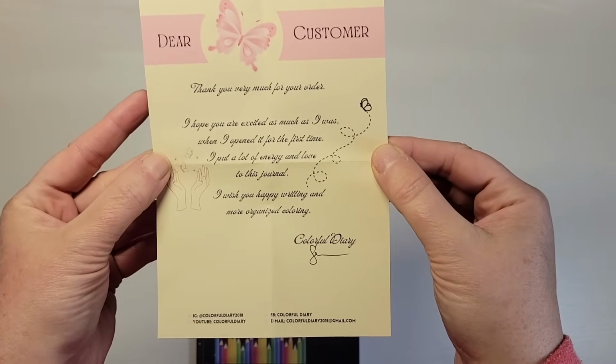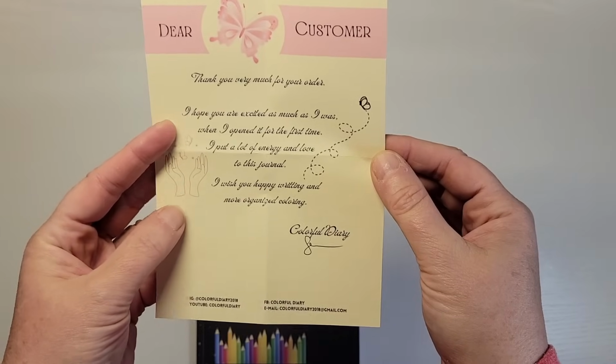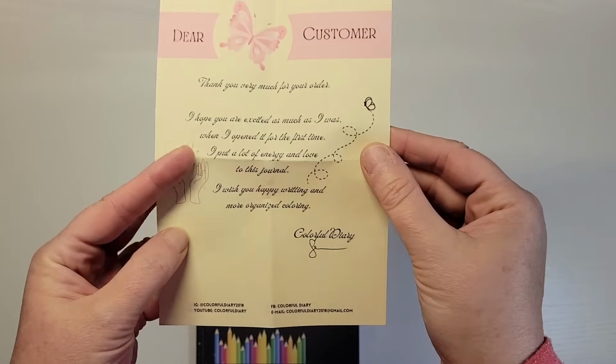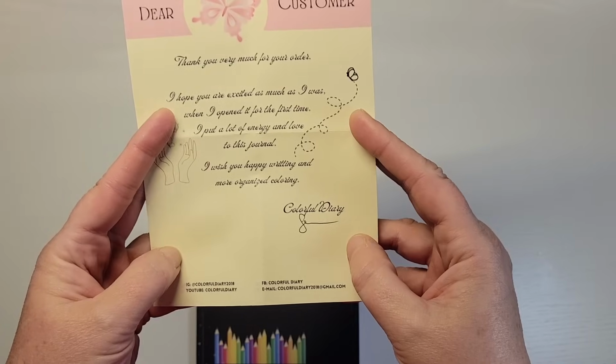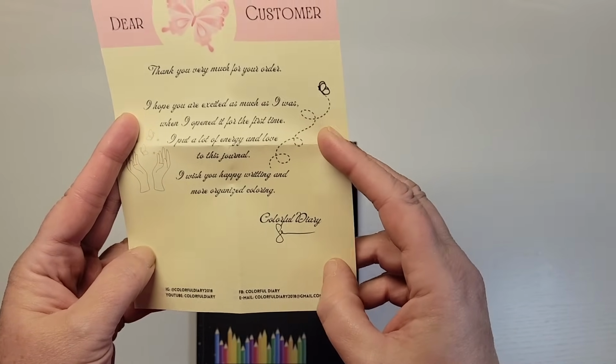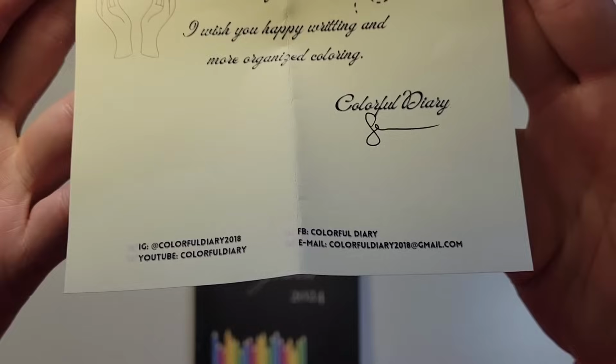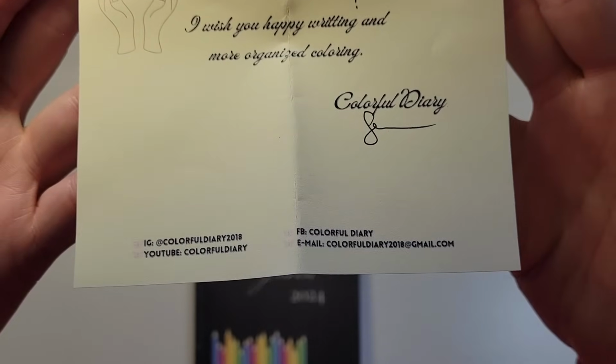She says, "Thank you very much for your order. I hope you are excited as much as I was when I opened it for the first time. I put a lot of energy and love to this journal. I wish you happy writing and more organized coloring. Colorful Diary." And there is her information if you are interested.